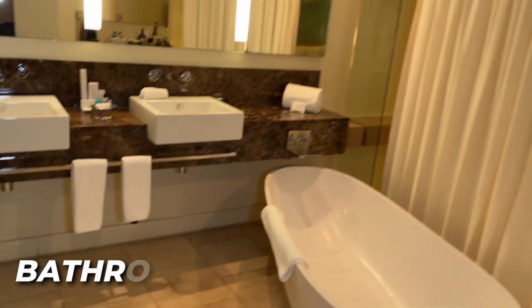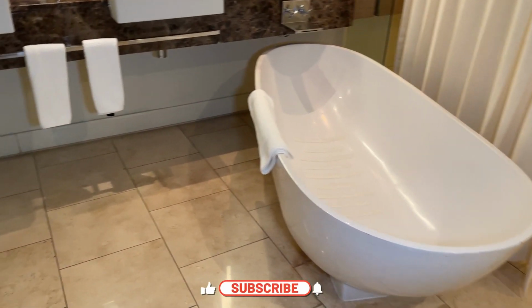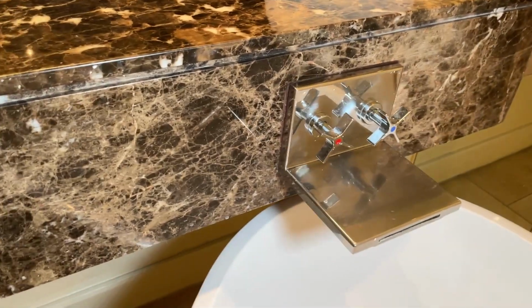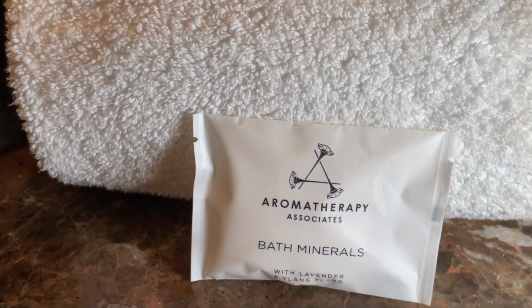Next is the bathroom. Look at this beautiful large bathroom with a standalone tub in the middle of the room, stone tile, stone countertops. The water for the tub comes out of this section right here. Let me turn it on for you. And then it starts to fill up your tub. They even give you bath salts.